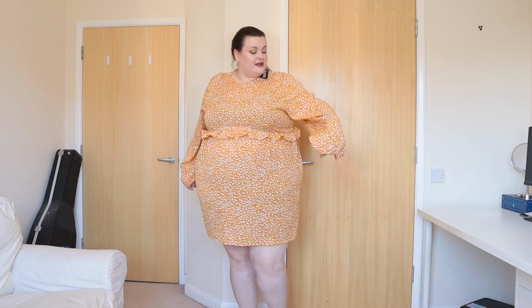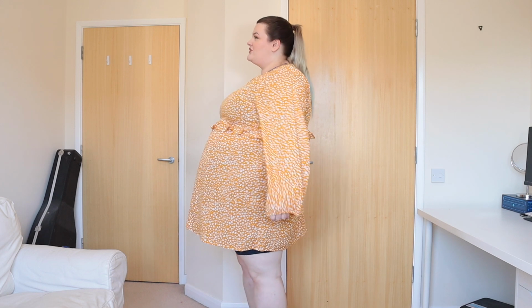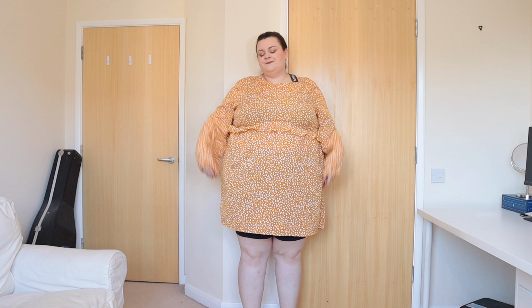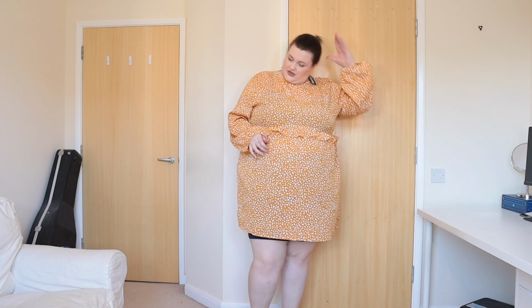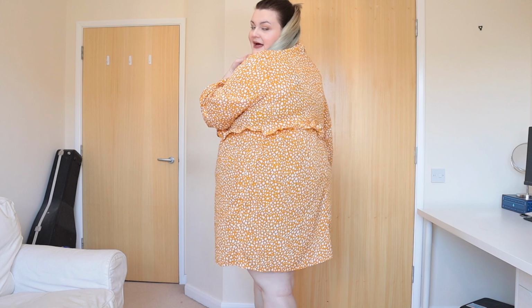So it is really pretty. It's quite similar to another dress that I've got from ASOS, which I love, but that one's a bit more flowy. But if you want something a bit more fitted, or if you're a bit smaller than me, then this could be a really good one for you. It isn't elasticated at the waist, just to let you know. I will show you the back.